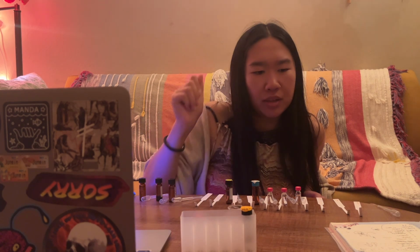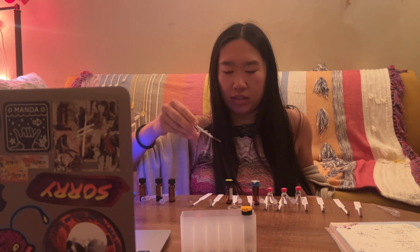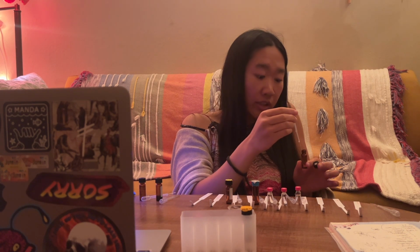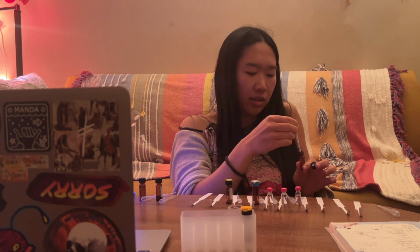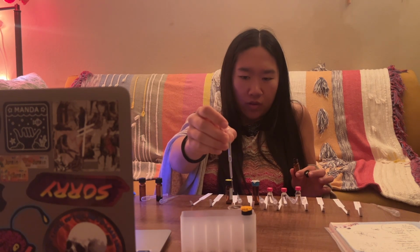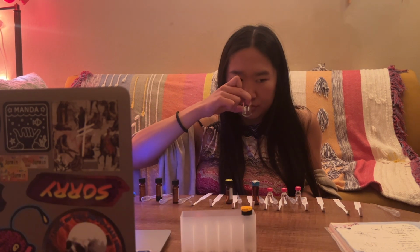I think I'm gonna add a little more of gamma octolactone. I think this mix could use some sweetness. It's dominated by green, lemongrass, and the clary sage. So let's go 4, 5, 6, 7, 8. Okay.